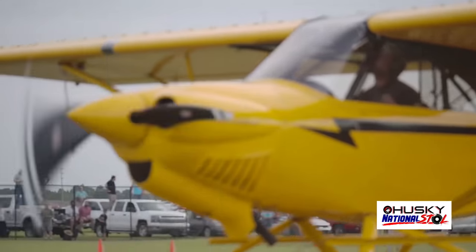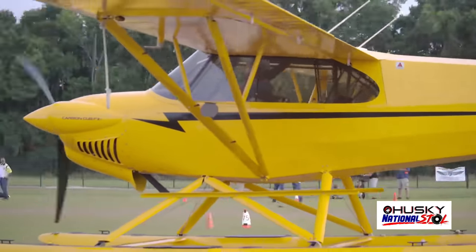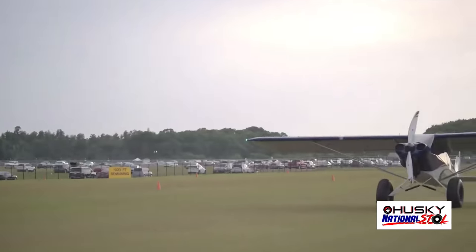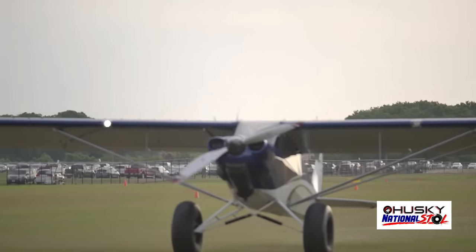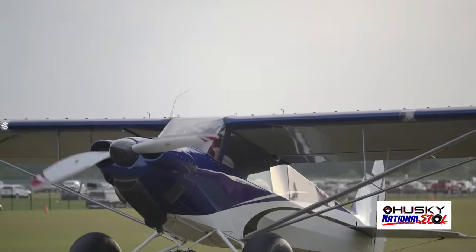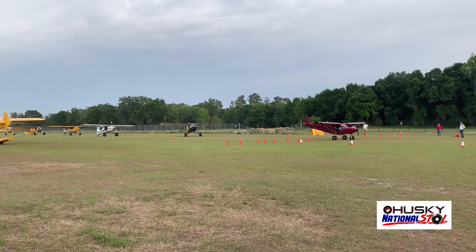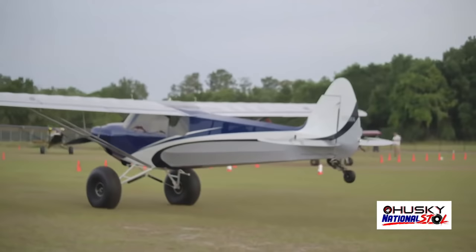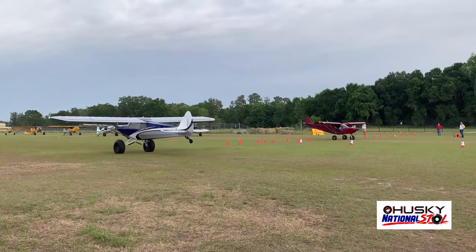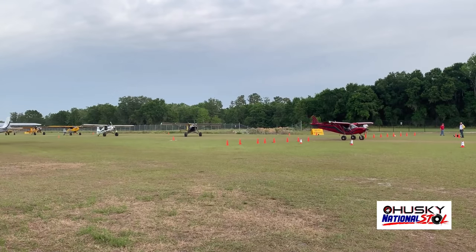Bad. Bad to the bone. And, of course, we can't forget Ben Anderson and the Carbon Cub on floats, which I think is just super cool. That is really something to see. And Chuck Kinberger and his Carbon Cub. Impressive scores for Chuck. And I'll tell you what, I just love those 21-inch Tundra tires on that Carbon Cub. That is really something to see, isn't it? Though they're not small. Here goes John.